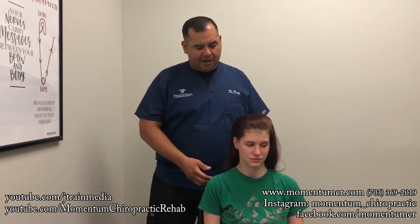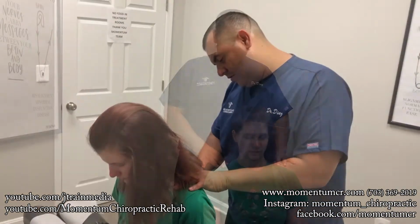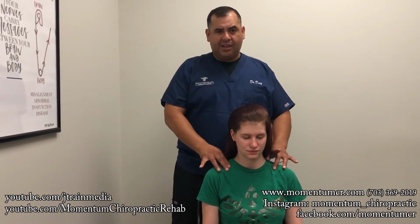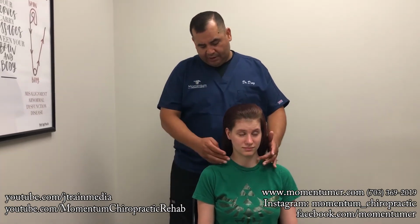Definitely found a hot spot on that lower left side, right? We've also done some palpation here in the upper traps, right? We noticed some anteriorly rolled traps, a little bit of tightness right in the upper traps as well. So we're gonna now proceed and demonstrate a seated cervical adjustment first, okay? After the adjustment, we'll proceed and go to the lower back and go from there, okay? So we're gonna adjust right in here first.